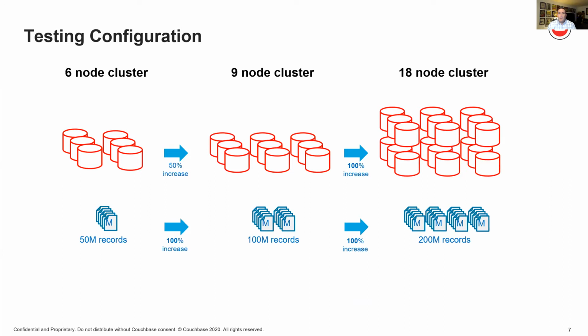So as we look at the results themselves and the configuration of the environment, number one, the increments that we're using: we start with a 6-node cluster, and then we upgrade that by 50% to a 9-node cluster, all of the same or very, very similar machine types. And then we increase that to an 18-node cluster. So you'll see that the 6 to the 9 is a 50% increase. The 9 to 18, of course, is a 100% increase.